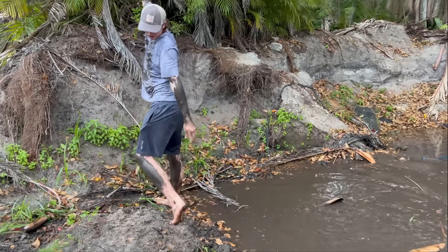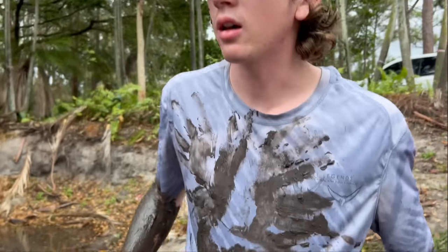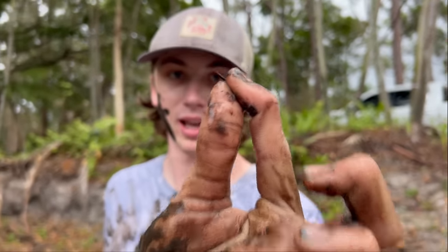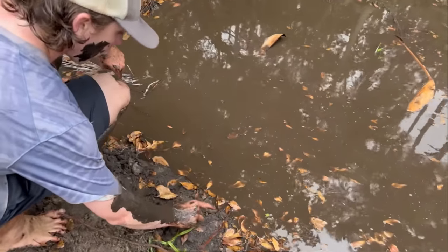What? I stepped on something sharp. Oh. No, that's like a thorn. Okay, thank God. Guys, I stepped on, that was in my foot. Rob, check this out. Hmm? A baby mosquito fish. Very nice.